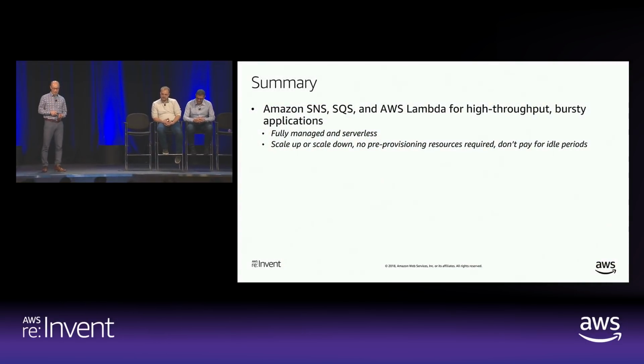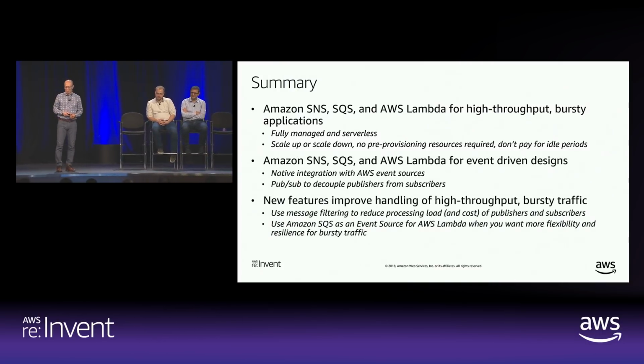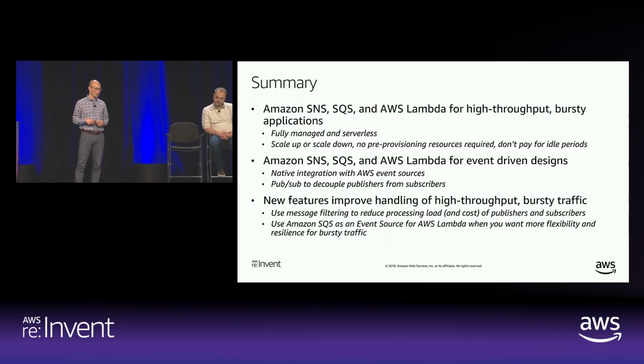So in summary, we're almost out of time here. I'd like to leave you with a few thoughts. First of all, if you're dealing with a lot of bursty traffic and high throughput traffic, keep in mind having serverless in your toolbox and the services provided serverlessly. Basically, we take care of all the scaling, so you go up and down as you need, and you pay for what you use, and you don't pay for any idle resources.